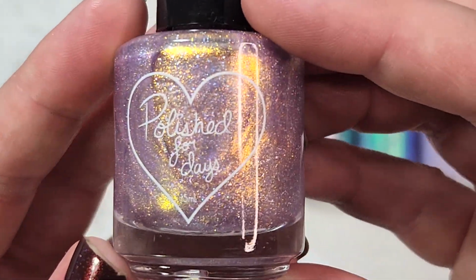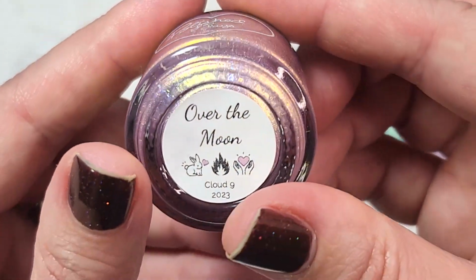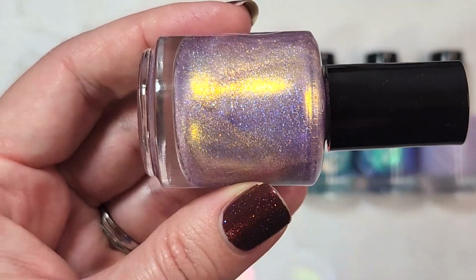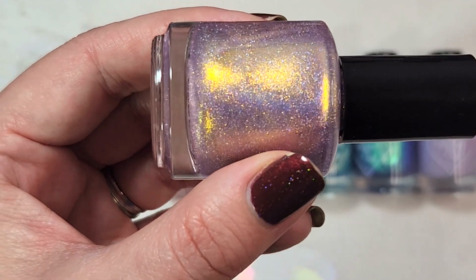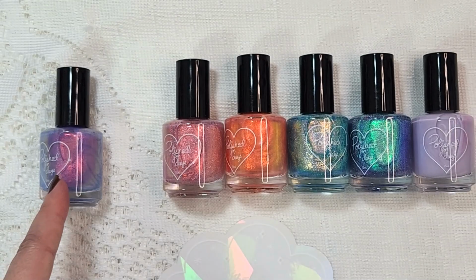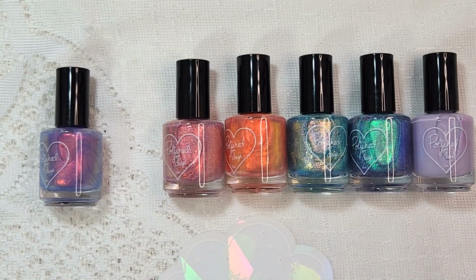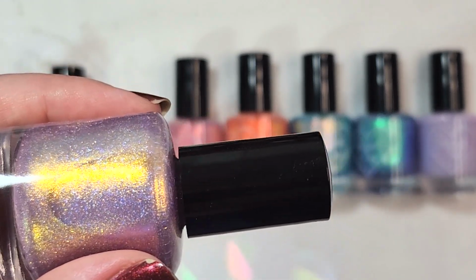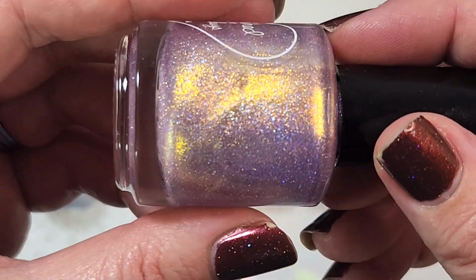Then next up we have this beautiful shimmer polish, and this one is called Over the Moon, and this one is more of a, I don't know, like purple leaning pink. Some of these are very hard to pinpoint as far as their colors. As we saw with that one, it's purple in the bottle, blue on the nail. This one I feel like is pink in the bottle, but it ends up having this lavender lean to it once it's on the nail.